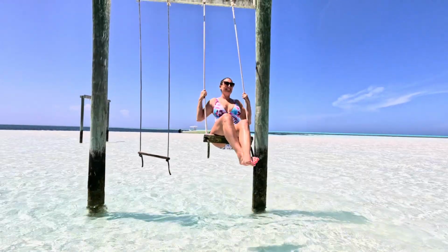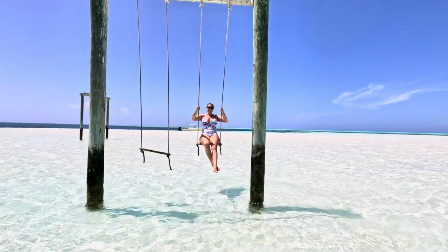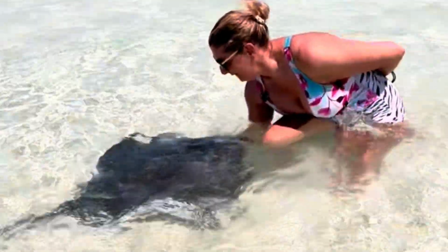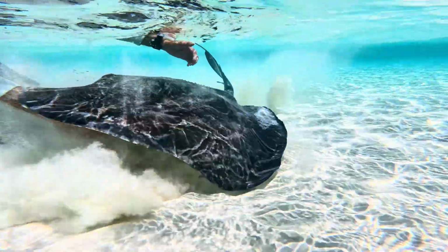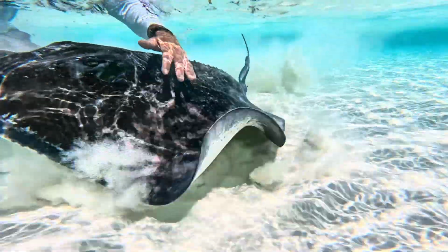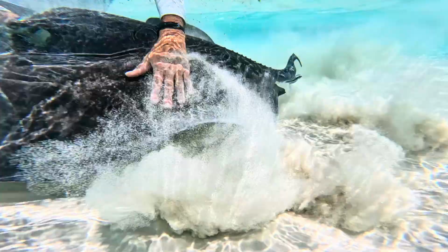This boat charter was an absolute highlight of our trip. We got to explore stunning sandbanks, feed stingrays and turtles, and yes, even swim with pigs. The crystal clear ocean was beyond breathtaking, offering views so vibrant it felt like stepping into a postcard.